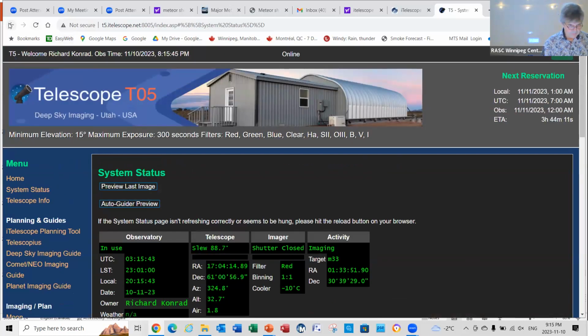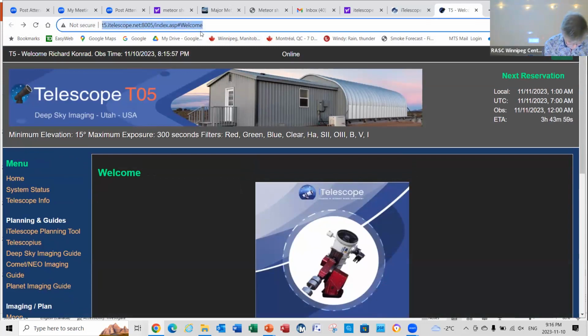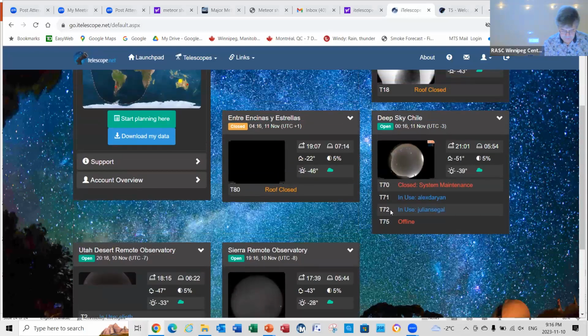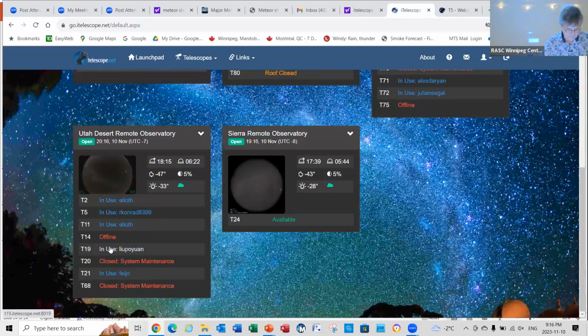Okay, so I'm going to go back and just spend a little more time showing you how this works without having to worry that the hold button is going to expire. Oh, sure. There it is. Okay, so if I just want to do some planning, let's say I'm going to image in Chile. This is actually my favorite scope, 371. So good. It's all right. Let's try that again. Okay, let's just try that.